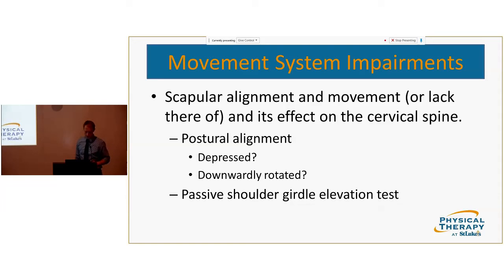And then looking at scapular alignment and movement, or the lack thereof, of the scapula and its effect on the cervical spine. Is it depressed? Is it downwardly rotated? And then looking at a passive shoulder girdle elevation test, which I'm going to show in a second.